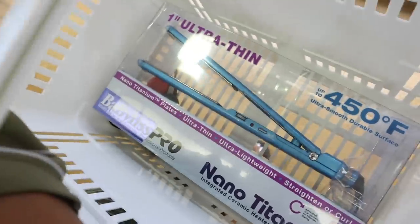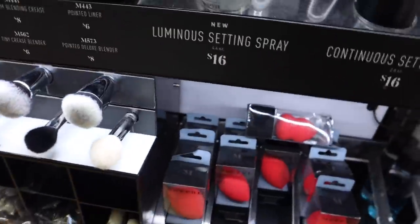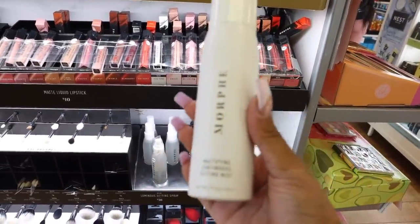I came here for this. I want to try this. I've never tried this. Yeah, it's a matte one. My camera's like a filter.